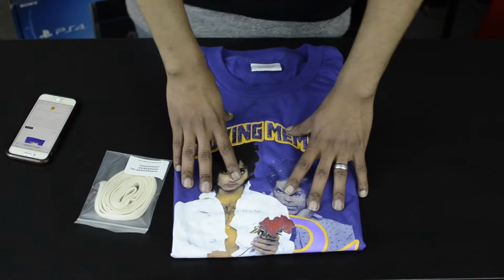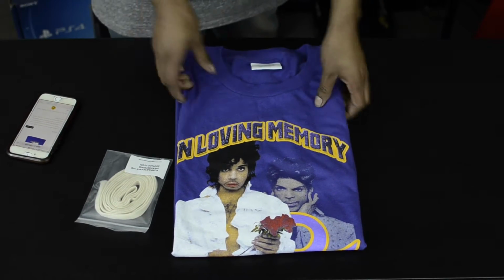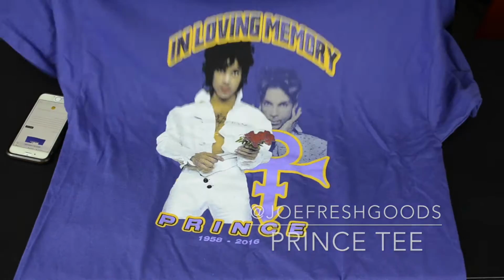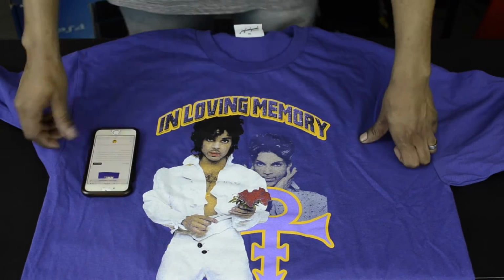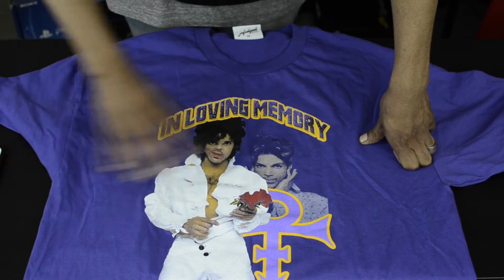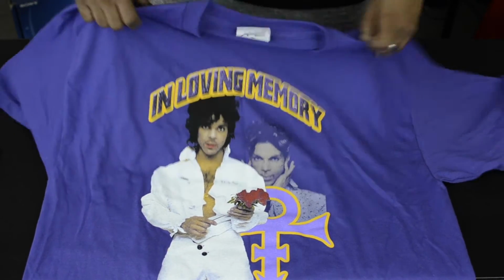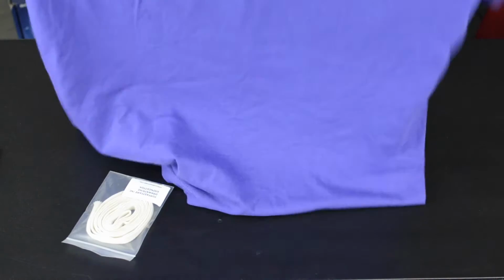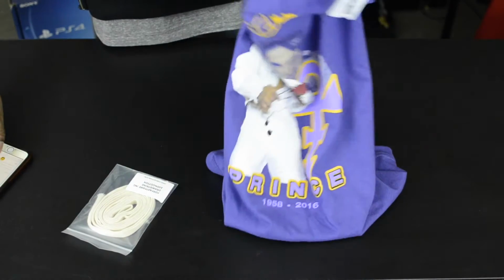Alright, so first up we have the JoefreshGoods Prints, kind of like the In Loving Memory tee. Okay, so I got it right here on my phone. It says that he wanted to make a quick piece for the Prince fans, and this shirt was limited to 25 pieces, I believe, in the purple and in the black. There's nothing on the back. Pretty simple. But it's sold out now, of course. It only had 25 pieces.